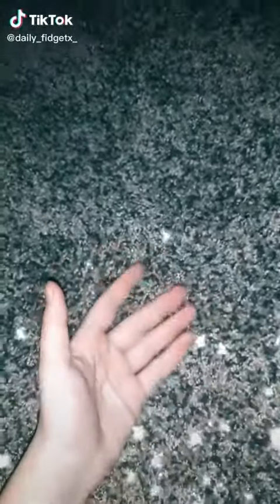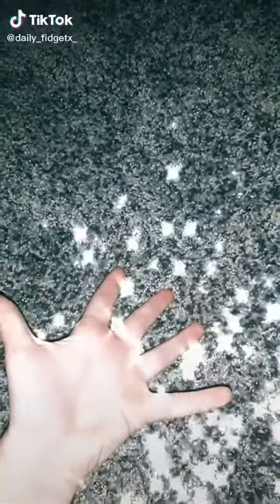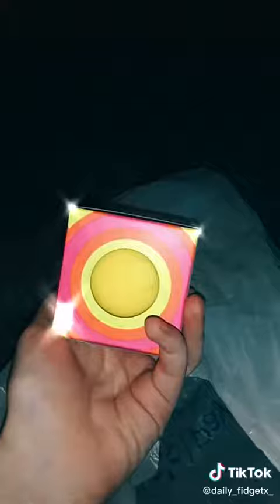Hello guys, I went shopping and I got a couple things and here's the haul. First thing I got is a Nanito. It's a color changing one.